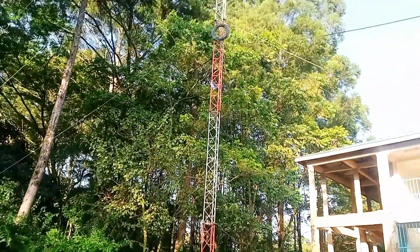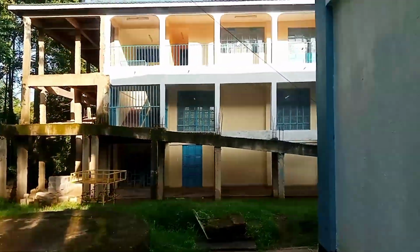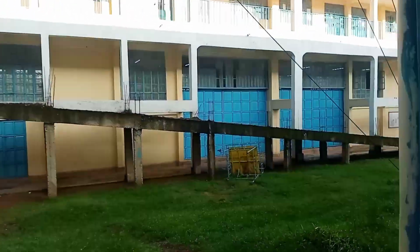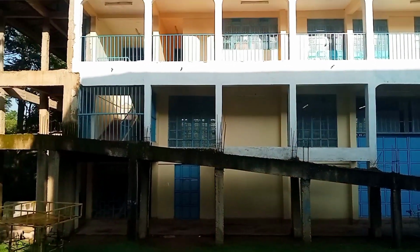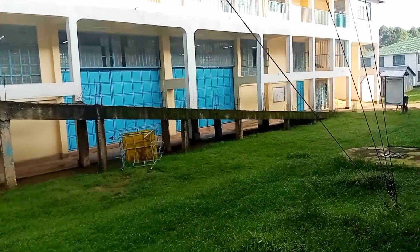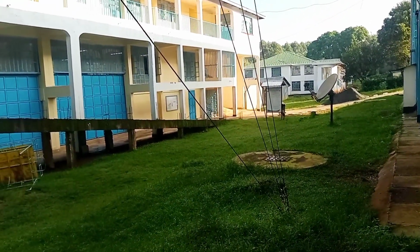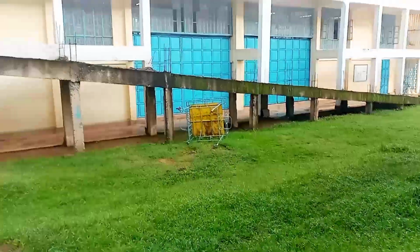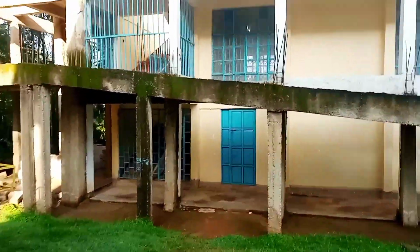Here we have a satellite. Then down here, we have the engineering department. All these are engineering classes. This is the engineering department. All these are engineering classes. So engineers study here.